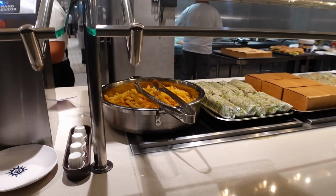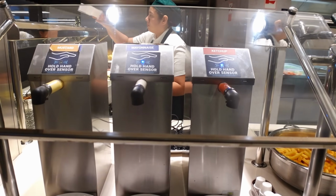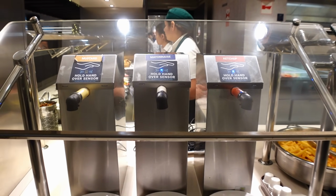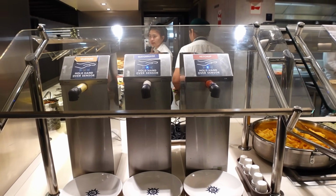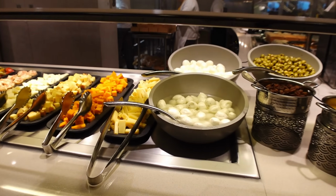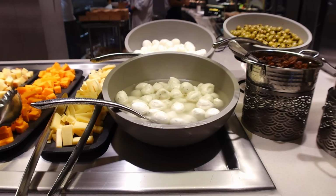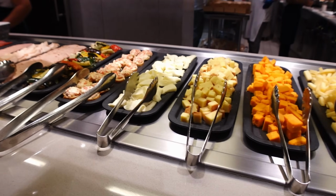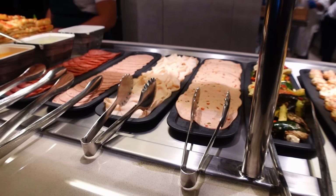But they just brought a big tray of chips out, and then next to it you've got these ketchup, mayonnaise and mustard dispensers, but you have to hold your hand over to dispense it. I've not seen that before, so just remember, put your hand over the little blue light to dispense your sauces. So then you've got your cold cuts and cheese area, so make sure you try some of the mozzarella little balls because they're made fresh on the ship. And then you've just got a selection of other cheeses there and some grilled vegetables, along with a selection of cold cut meats.